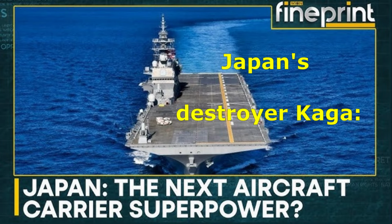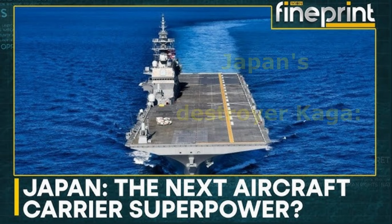Japan's destroyer Kaga. It has been revealed that the ship will be dispatched to the U.S. for F-35B takeoff and landing training. Kaga's conversion to an aircraft carrier completed. 1. The destroyer Kaga underwent the necessary modifications for takeoffs and landings over the course of about 2 years. 2. The shape of the bow has been changed to a square shape, and the paint on the rear of the deck has been made heat-resistant.